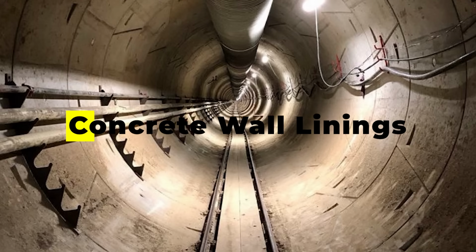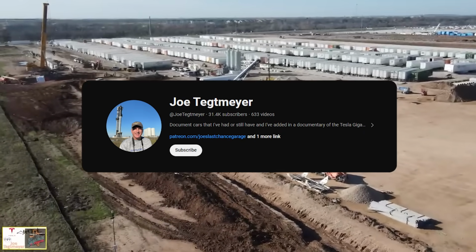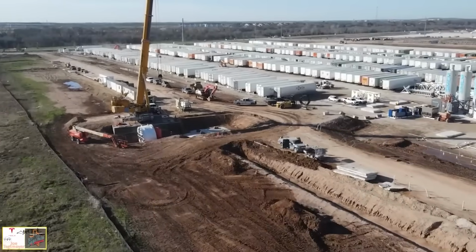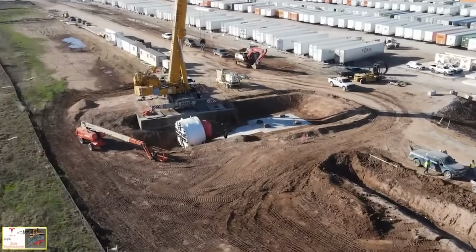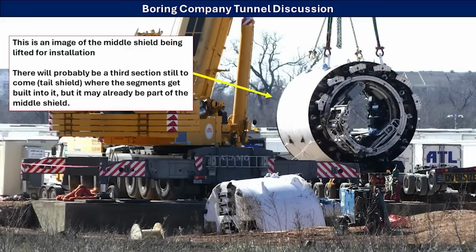Tunneling supplies like concrete wall linings were spotted at Giga Texas last month, and it's probably unsurprising to find out that Austin's resident Tesla drone photographer Joe Tetmeyer was the one to find them. And of course, he has also taken a bunch of good shots of the new boring machine coming together on the site. But that's not all, because Joe has gathered some experts in the tunneling field and put out a fairly comprehensive analysis of how this project will likely play out, using Joe's drone flyovers of the site for reference.